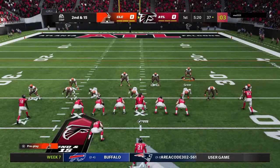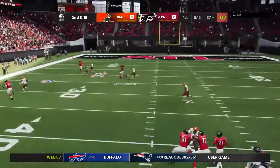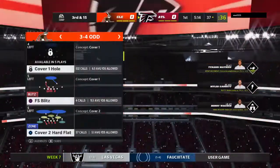Check 26. They'll look to throw again. And this one incomplete. Too much contact to hold on to that one, and it's 3rd down.